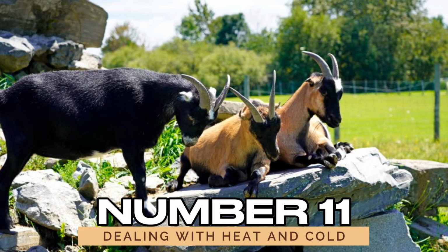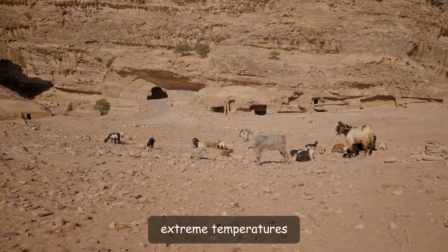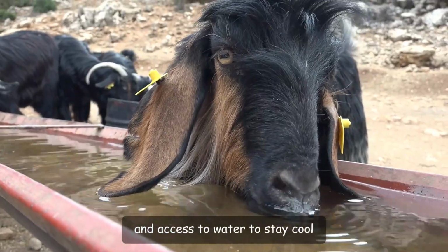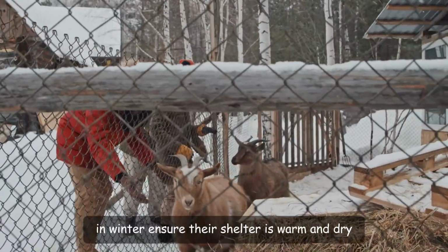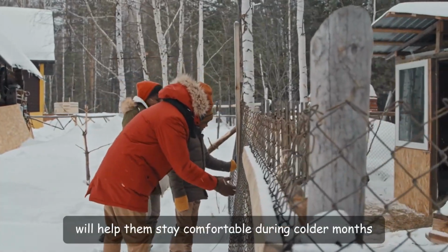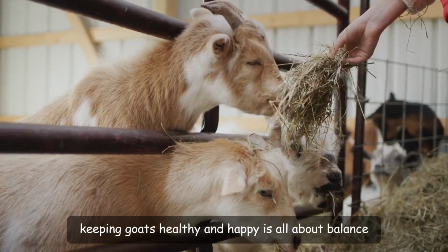Number 11. Dealing with heat and cold. Extreme temperatures can be dangerous for goats. In hot weather, make sure your goats have plenty of shade and access to water to stay cool. In winter, ensure their shelter is warm and dry. Goats don't like wet or cold conditions, so providing thick bedding and insulated housing will help them stay comfortable during colder months. Keeping goats healthy and happy is all about balance.